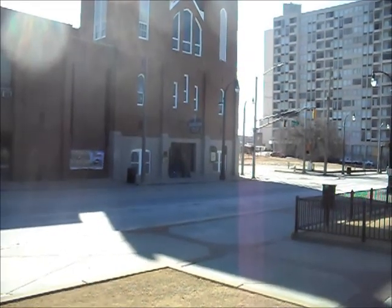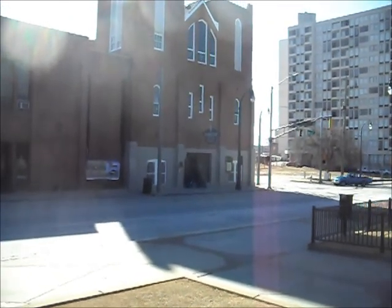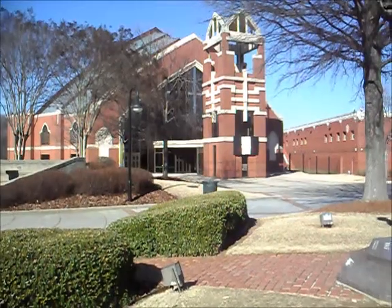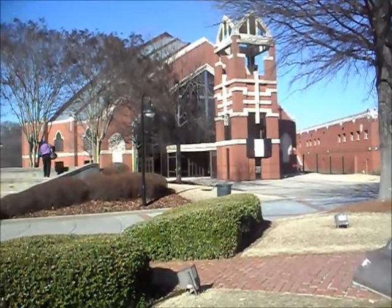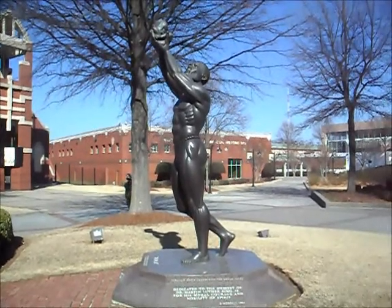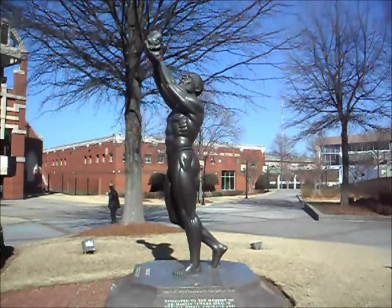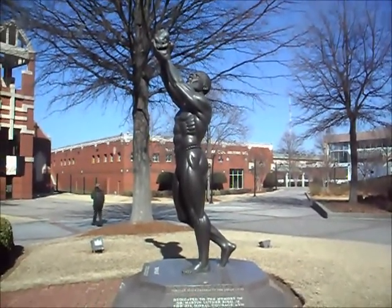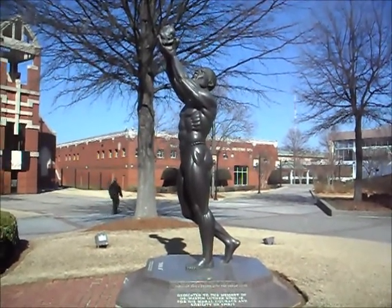This is Ebenezer Baptist Church, where Dr. King was raised and became the pastor. Directly across the street is the church as it exists today. They've done well. Remember that scene in the series Roots, where the new father in Africa holds the child Kinte up for his baptism? Behold, the only thing greater than you.